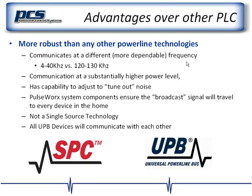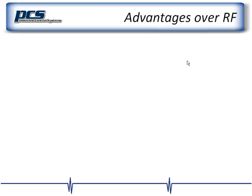So I know you guys carry HAI. I'm not sure if you carry Simply Automated, but if we disappeared, you could still have products that are available from other manufacturers. And one of the nice things that we've made sure of is that all UPB devices will talk to each other. In the Z-Wave and the Zigbee world, not everybody plays nice with each other, so we actually do.